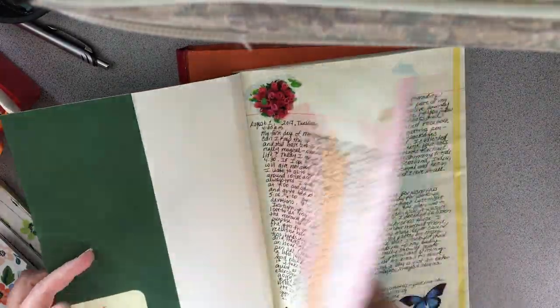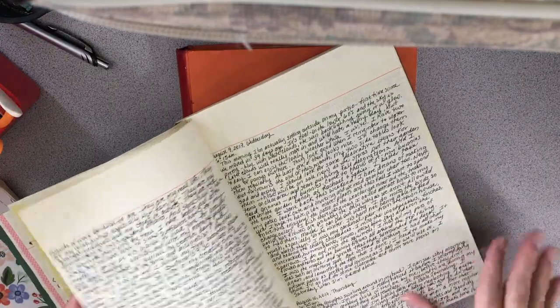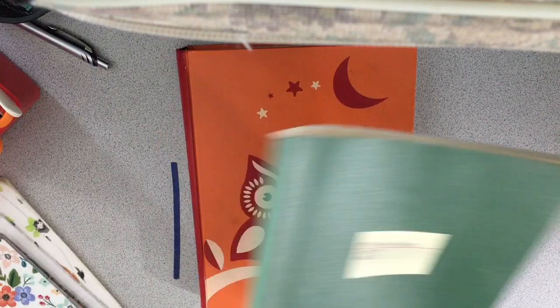I started out decorating it, and then I was like, oh, that's just too much work. So every morning, I write in it. I've missed a couple of mornings, but I work at it.